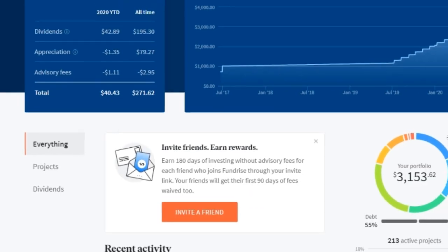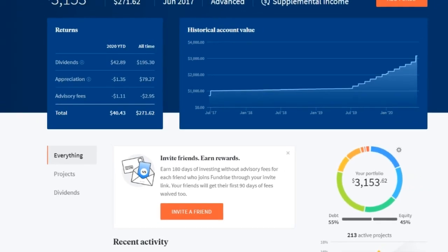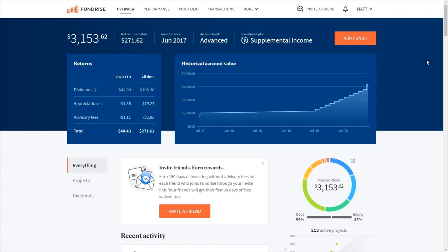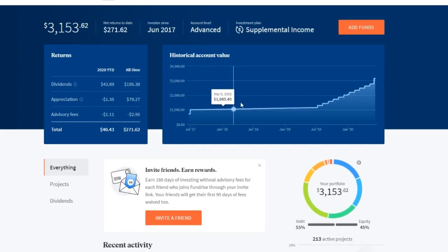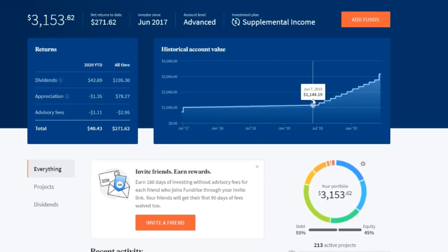So actually hopping into Fundrise itself. I started the portfolio in Fundrise in June 2017. So we're actually going on 3 years of utilizing Fundrise, and you can see based off of the portfolio value that for about 2 years I didn't really do anything with it other than just keep money in here and let it build.